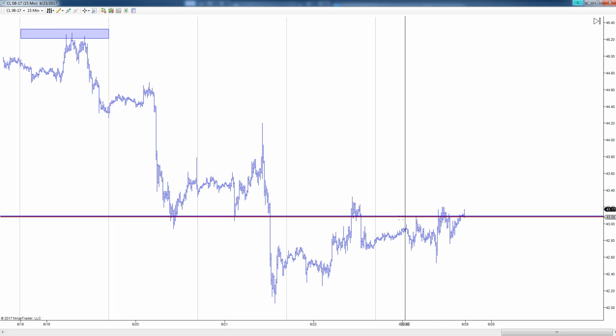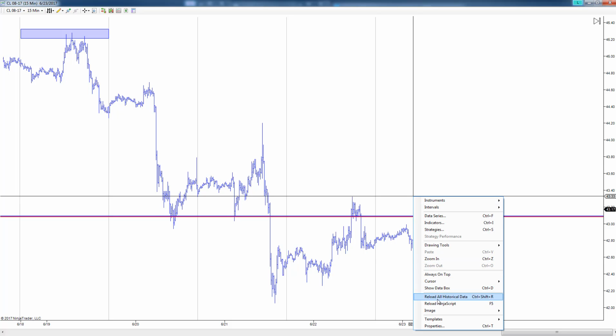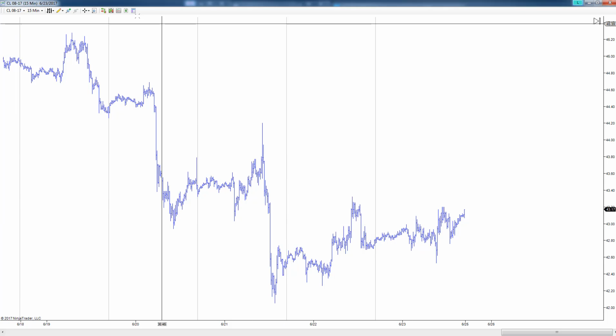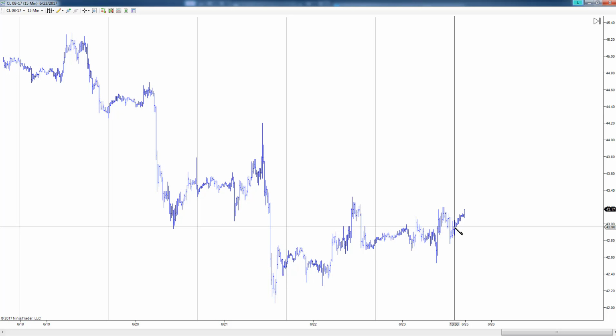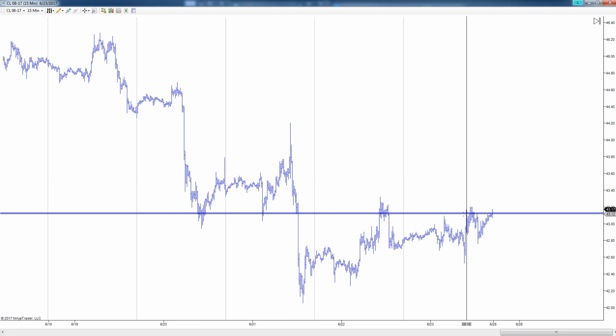in fact, let me just do this a little bit differently. Let me remove the drawing tools here. Let me just remove some of these. We're going to remove all of these, and then I'll just put a horizontal line. This line will end up being blue here. But it was right here at this 13 today. So that was the target, right?